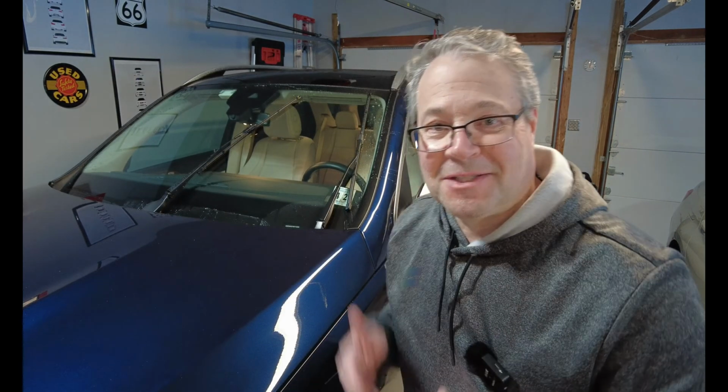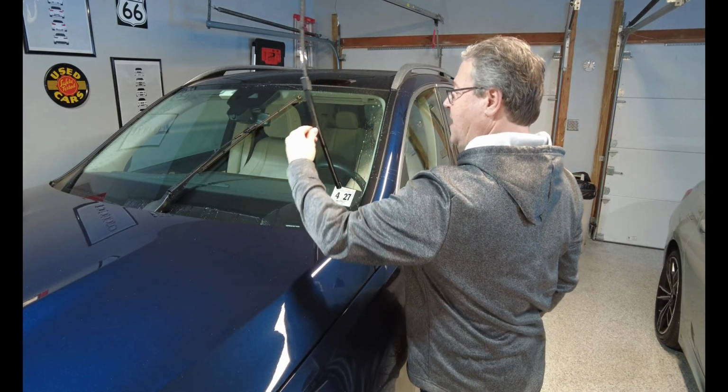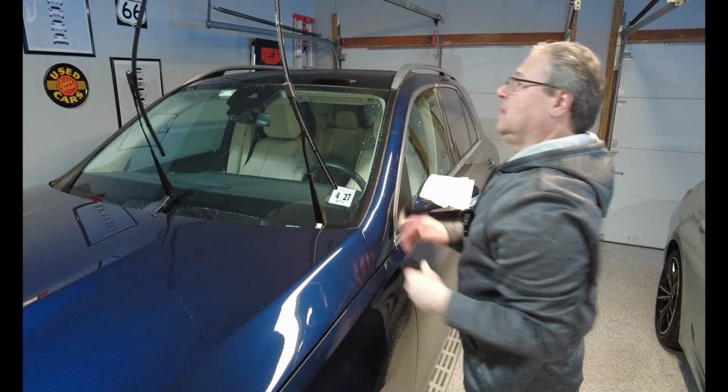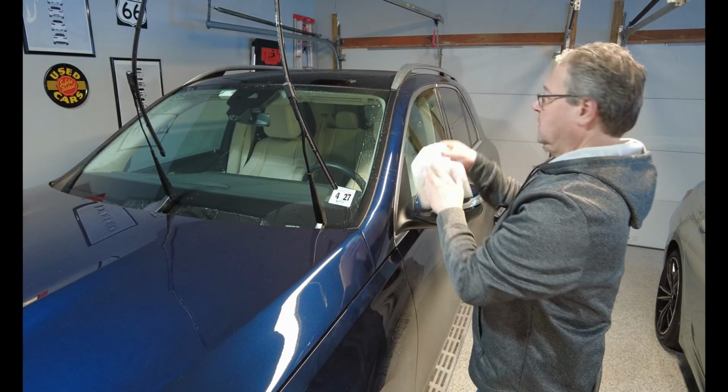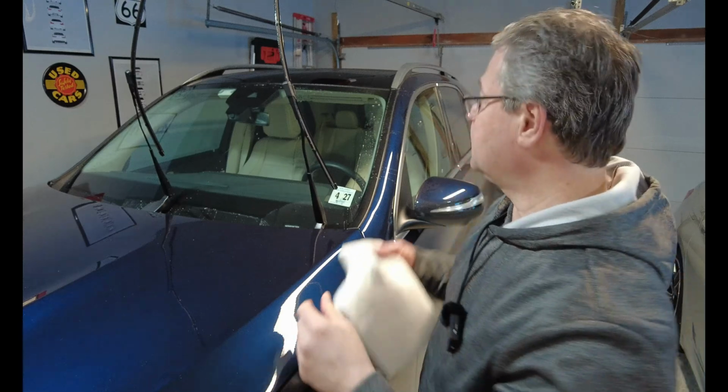It took me a couple tries, but I got it. Now what you could do is move these back so that they're out of the way of the windshield. And I'm going to go back to what I was saying before. Just try cleaning them off first before you spend the money on new windshield wipers.